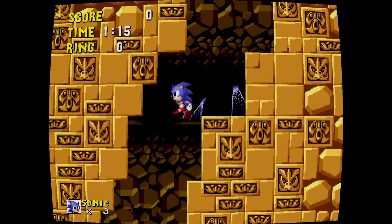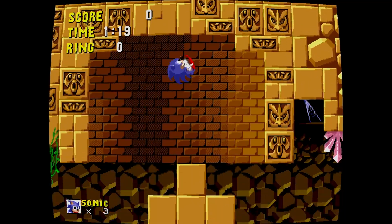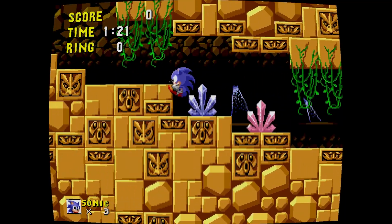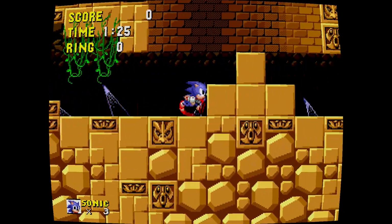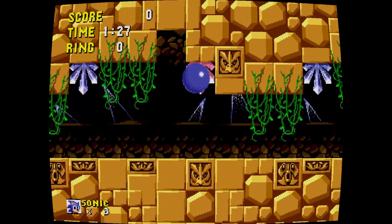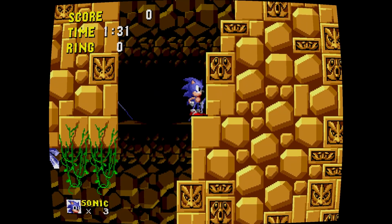But no, in Labyrinth Zone, this entire area would have been underwater, and you'd have to be stopping to get air bubbles so that you didn't drown throughout. And the music for when you started to drown was absolutely horrific. They haven't coded any of that in. But I am just not seeing it. That background doesn't say to me that there will be. I wonder if that's temporary.